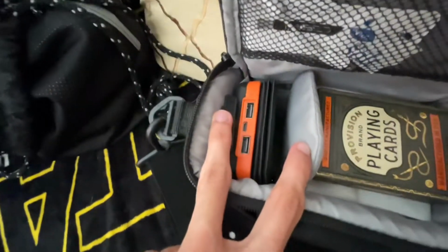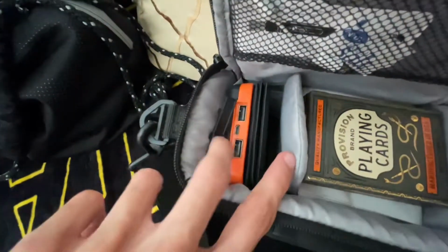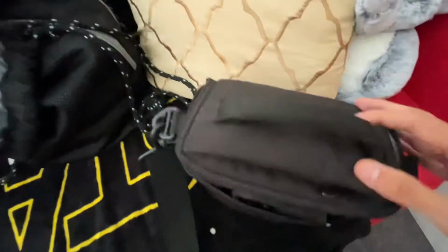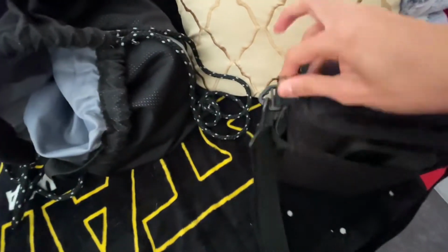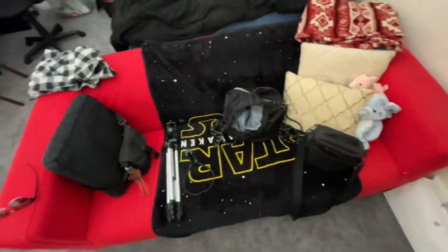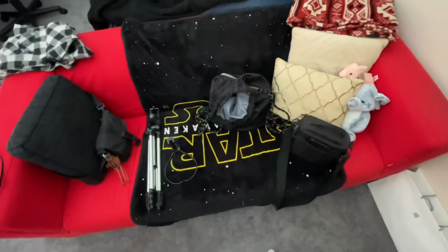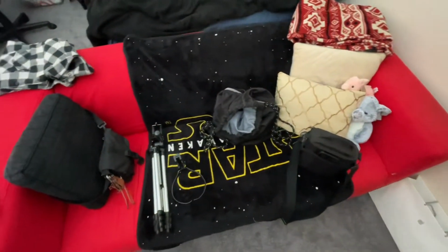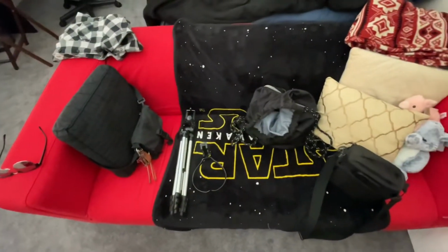I have it conveniently facing upwards so that if I just want to charge something, I can plug the cord in right there on the go, and it works fine. This thing charges super quickly. So yeah, these are just a few of the things that I will be carrying with me to do location scouting, because I got to take pictures of my locations for a certain script, and I will perhaps share that in a moment.